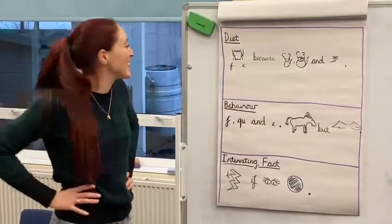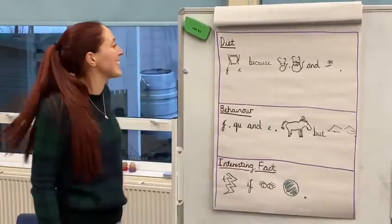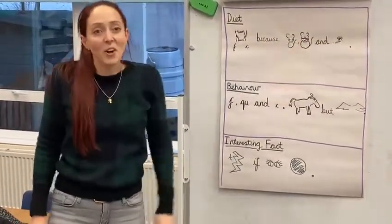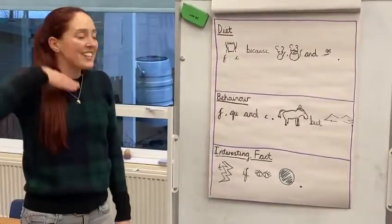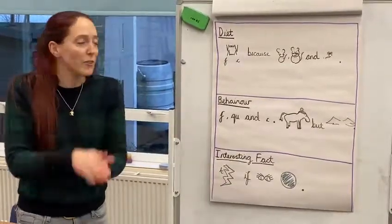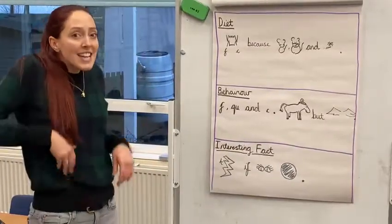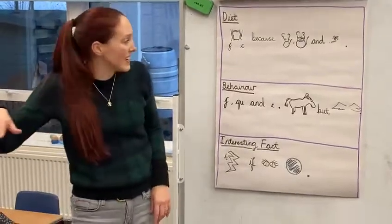I'm going to carry on because I did that wrong when I was writing it the other day, you might remember. Let me do that section again. I forgot that I had my 'and' in my sentence of three, and I said 'and' where my comma is supposed to be. Right, let's try that bit again. Diet. Womagons are ferocious carnivores because they eat tasty mites, juicy rats, and other small woodland creatures.